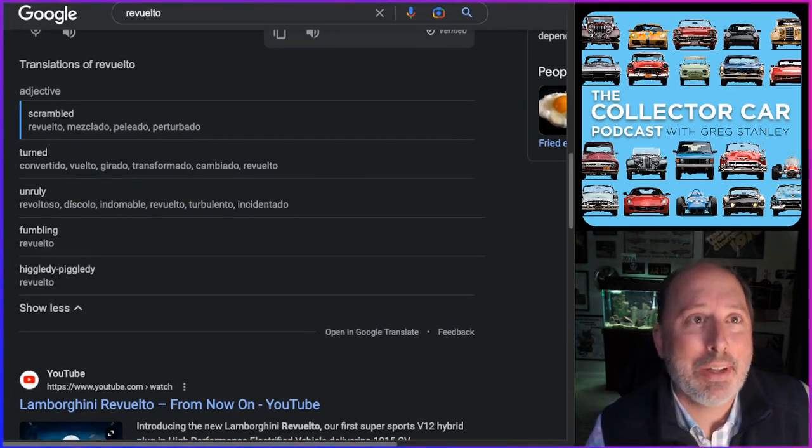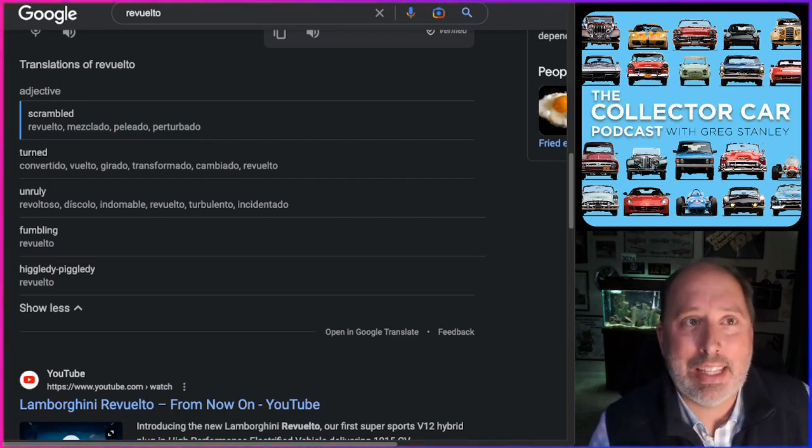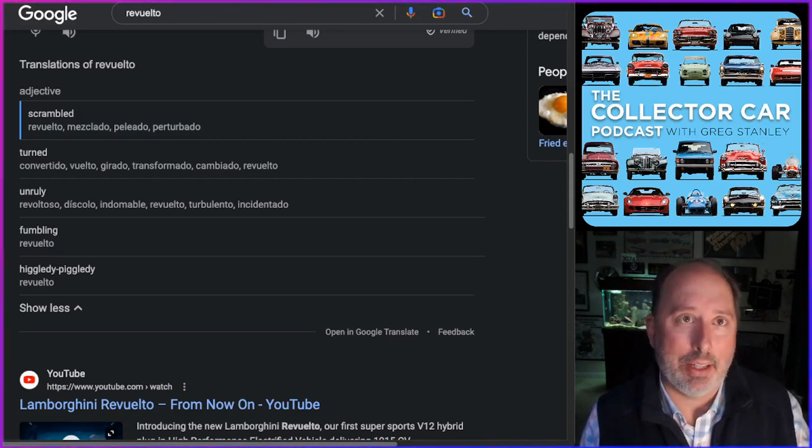So one thing I noticed they did say in the video, it's the first time that thunder and lightning are finally together. So you're talking about the naturally aspirated V12, and then you're also talking about an electrical powertrain where you can charge it like an EV.